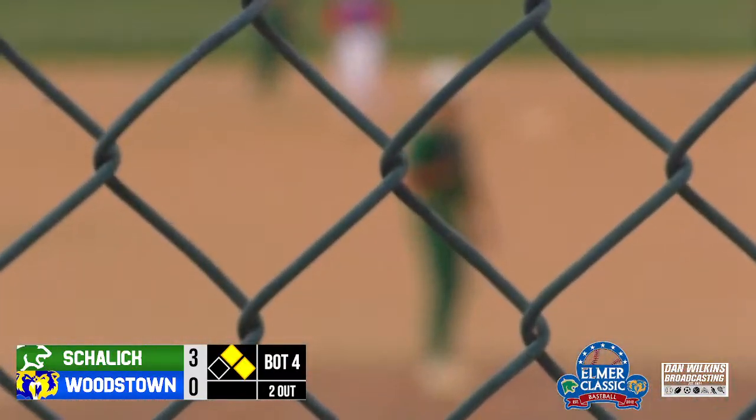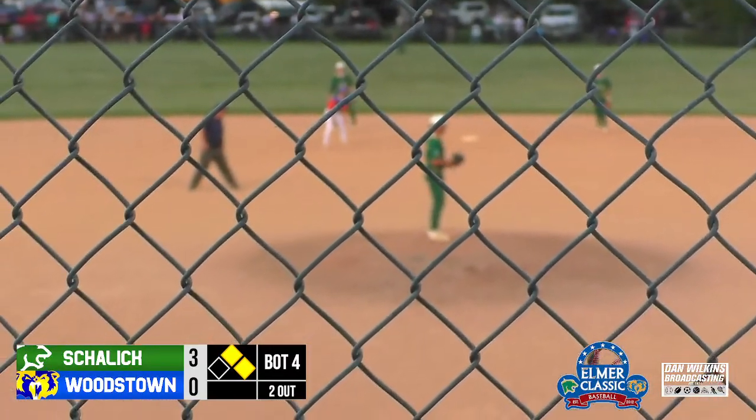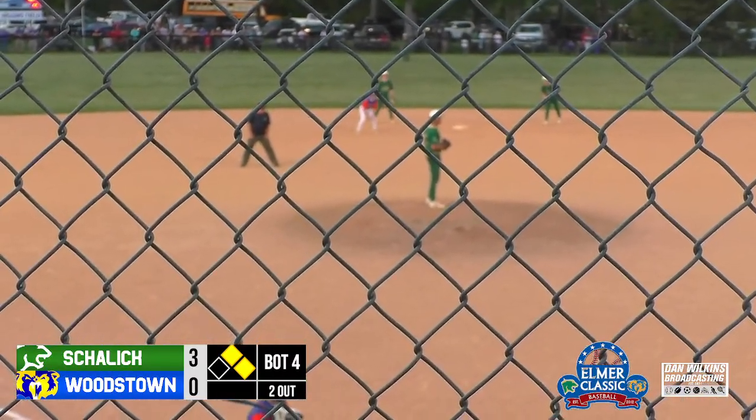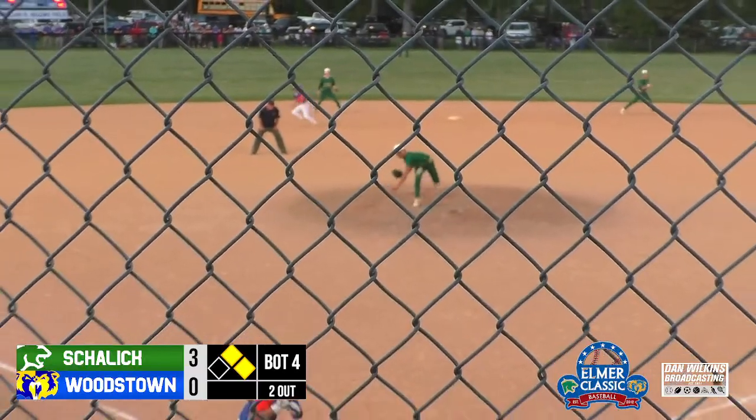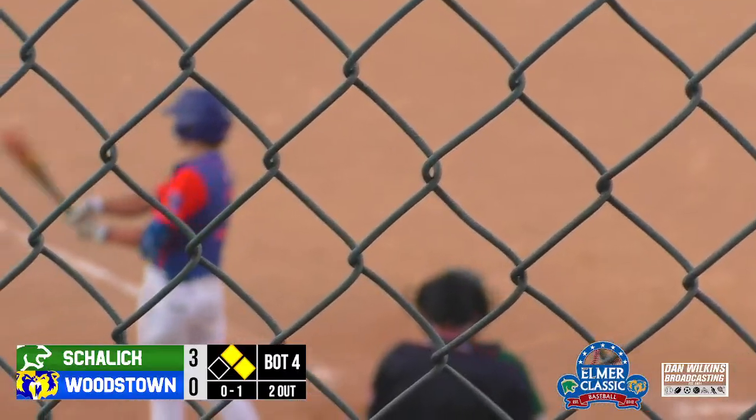2 runners on, 2 away. And again, not a lot of balls that are jumping off the bat here in this hitter-friendly park with the good pitchers out on the mound, but a couple of timely singles here and there. That's a swing and a miss. 0-1.